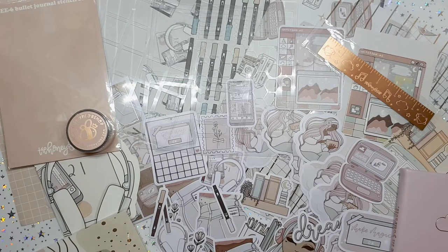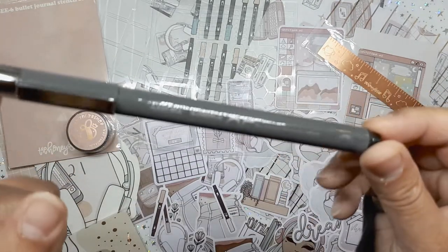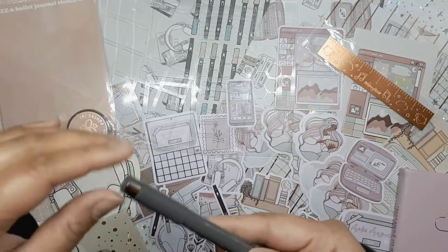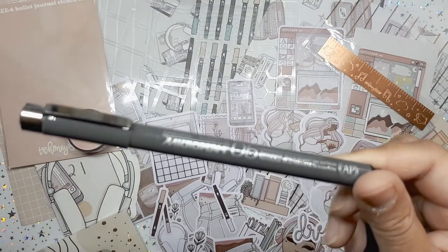I remember one time my dad came over and he was using my ruler. I'm like, what are you doing? Okay. And he was working on something. He was repairing something. I'm like, what are you doing? That's a gold, rose gold, gold ruler.